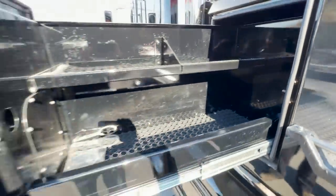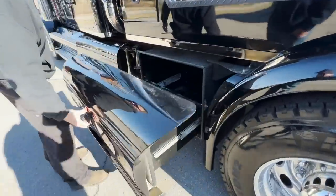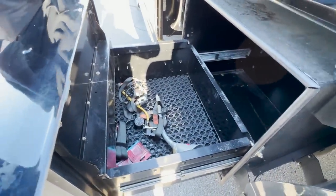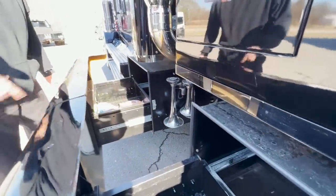Yes. And then you've got storage also over here. Look at that. It pulls out just like an RV would. You got it. Literally like it. It's storage everywhere. Got some train horns back here. Noticed some train horns. Yeah, we got train horns stuck there.